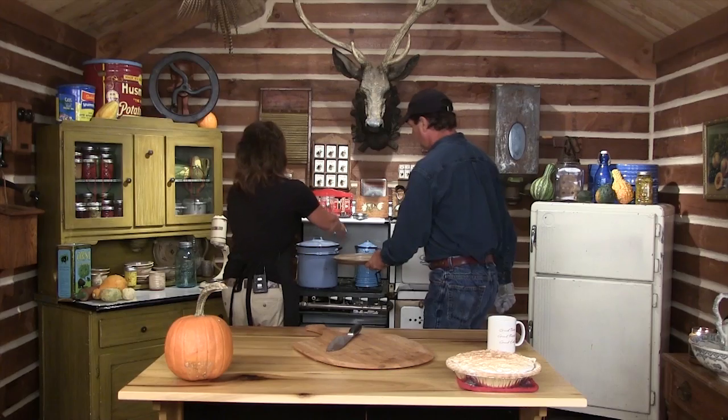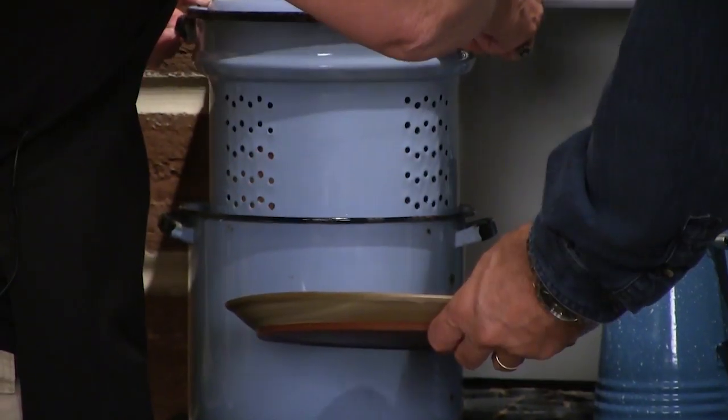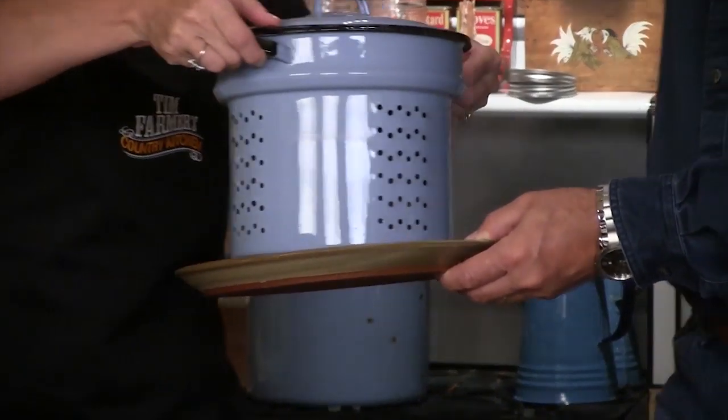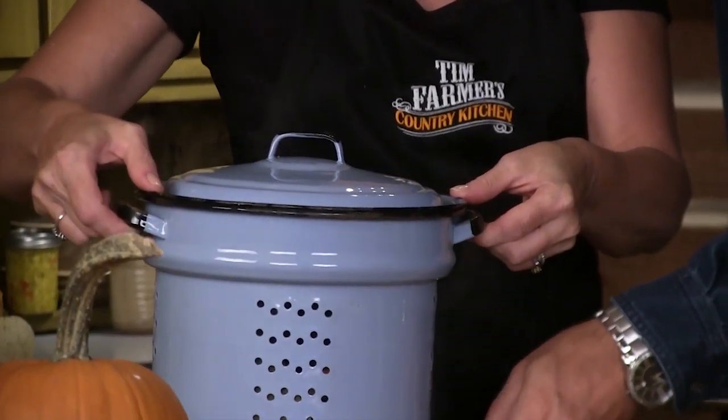All right, now let's take our next step and let's bring our pumpkin over. I'll hold this under that if you want to. It should be adequately boiled, let that drain for just a minute. All right. You don't want it too soft.